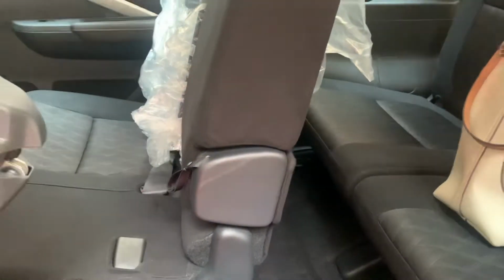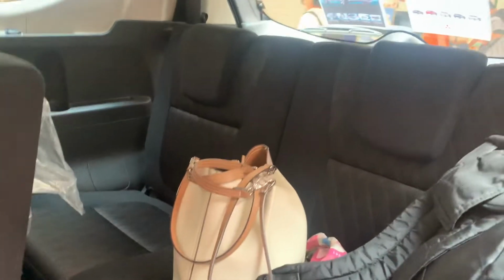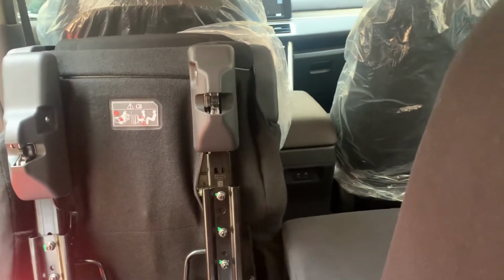So let's check the middle seat. The Mitsubishi Xpander is a 7-seater, unlike the Subaru Voltis and the Montero Sport. And the lights here. And I've got a 12 volt socket. And cup holders. And cup holders here. And the Xpander has 7 seats here. The Mitsubishi has the Subaru Voltis.